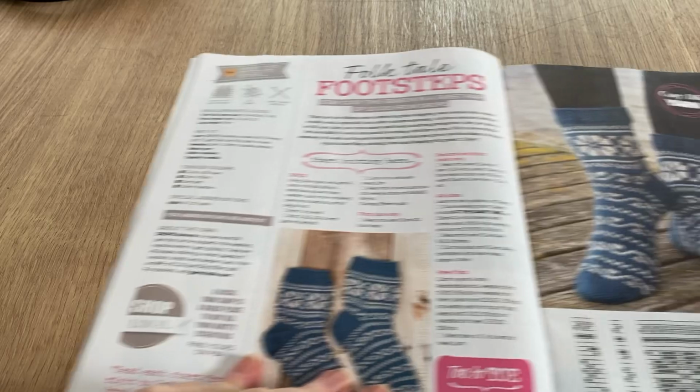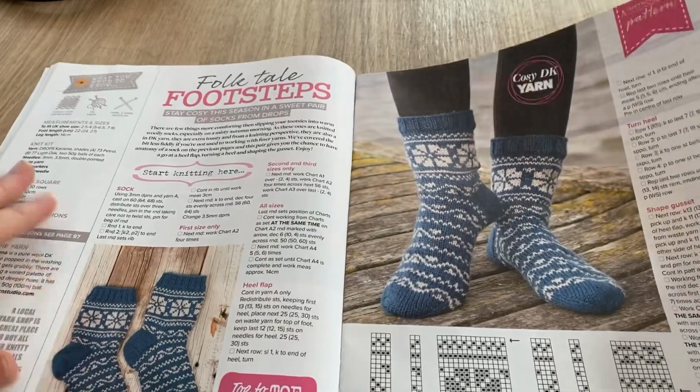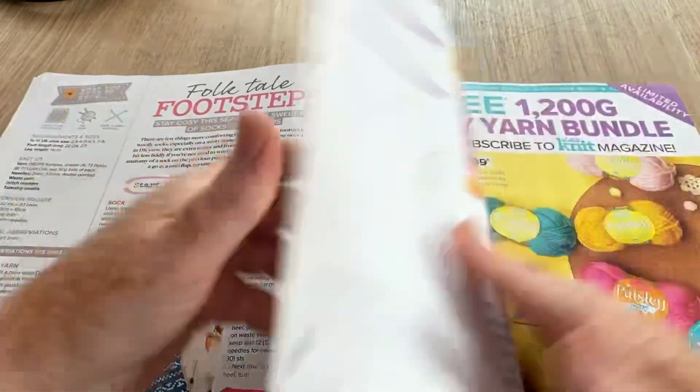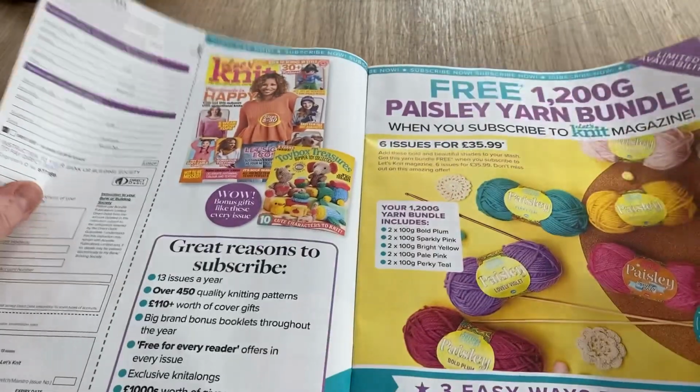Anyway, moving on. We've got Folktale Footsteps. So we've got some socks and we've got all the charts. Quite nice. One of these days, maybe I'll do it.